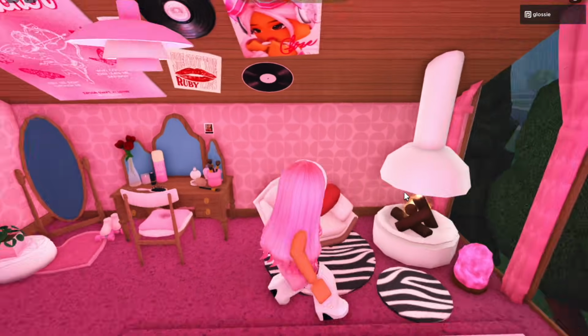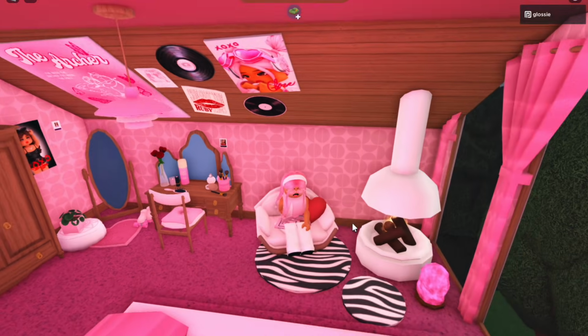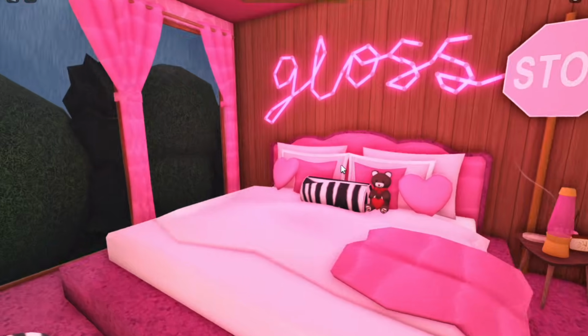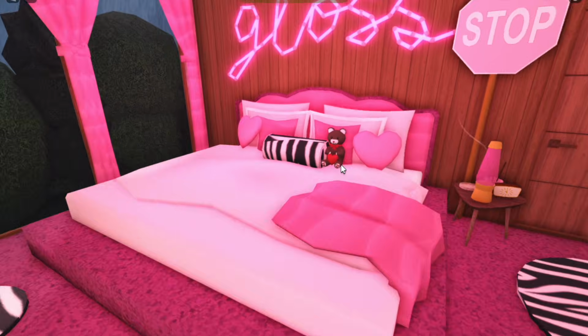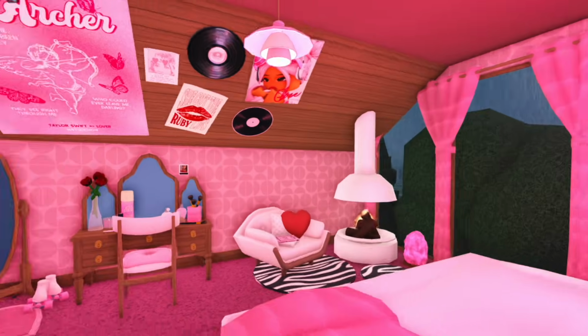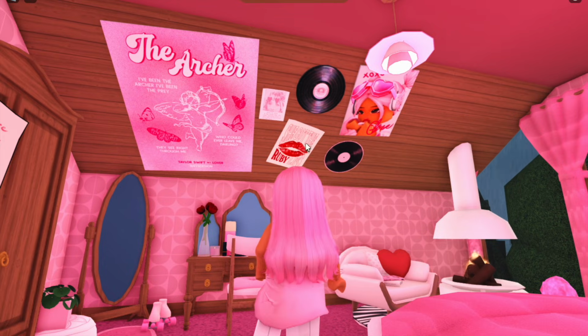And then we have the fireplace, which I think looks so cute. We can sit next to the fire. The lighting in here is perfect. I love it so much. We have the bed, the neon sign. It looks super cute. And I just really like this whole room. I think it looks really cozy. I just love this wall too.